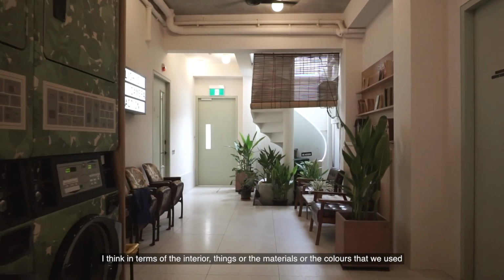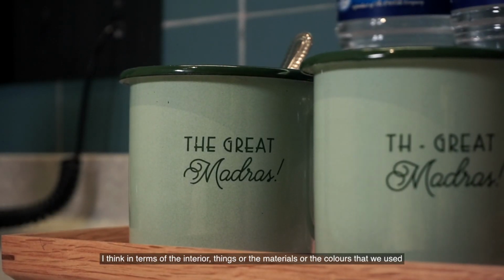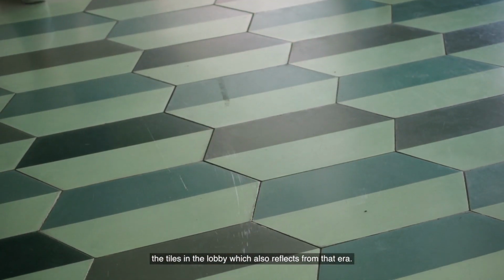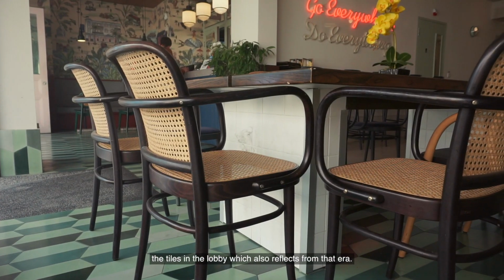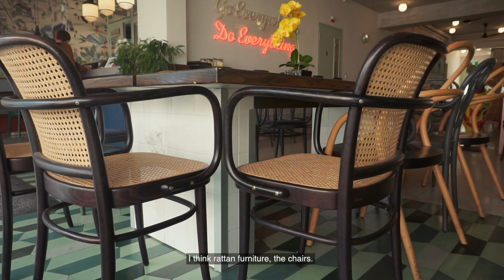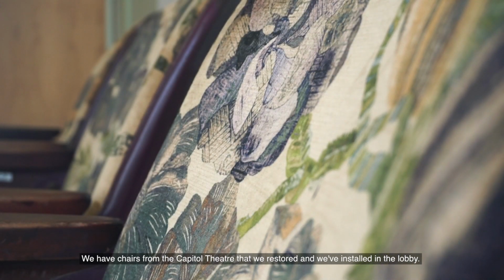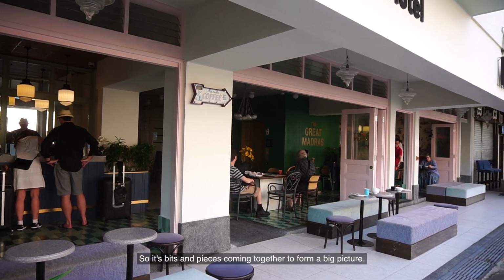In terms of the interior, the materials or the colors that we use which reflect that period would be, of course, the pastel colors that are visible throughout the hotel. Tiles in the lobby, which also reflect that era. Rattan furniture, the chairs. We have chairs from the Capitol Theatre that we restored and installed in the lobby. So it's bits and pieces coming together to form a big picture.